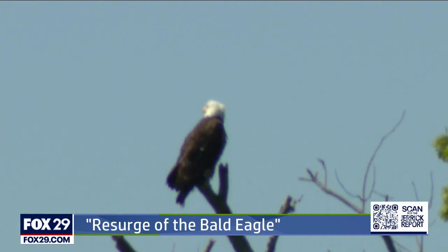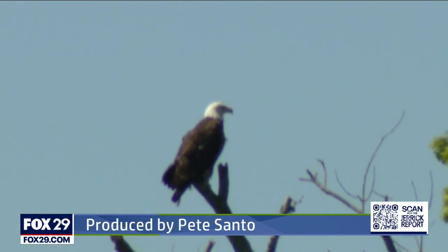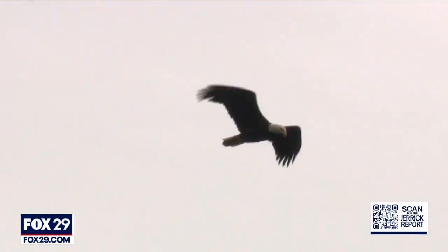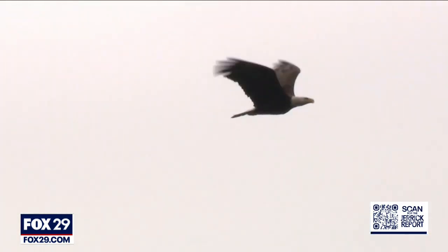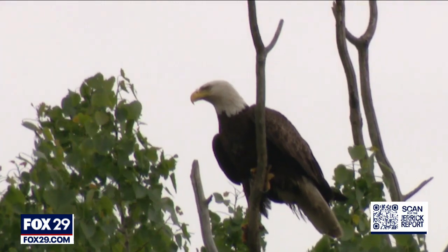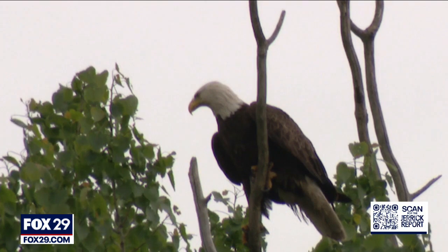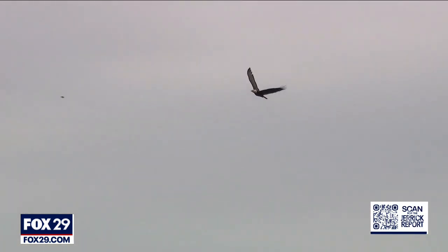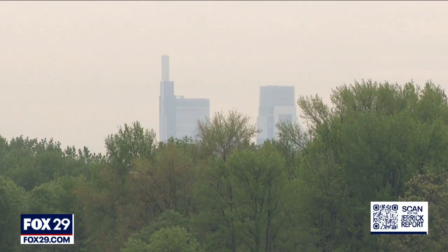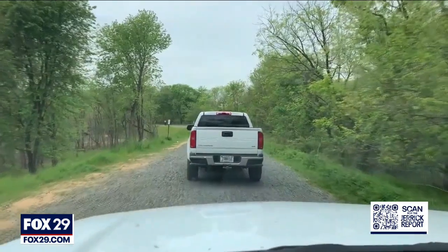Beautiful. Beautiful. Thing of beauty. The American bald eagle, a native of North America, has been a symbol for our national emblem since 1782. Their distinctive white head and tail, brown feathers, and large wingspan make them iconic. With an average lifespan of 20 years, bald eagles can reach speeds up to 99 miles per hour. But why do eagles like the urban environment of Philadelphia?